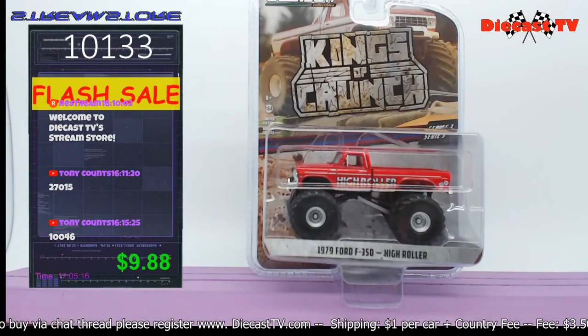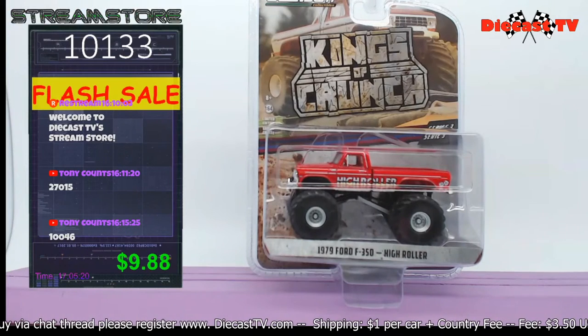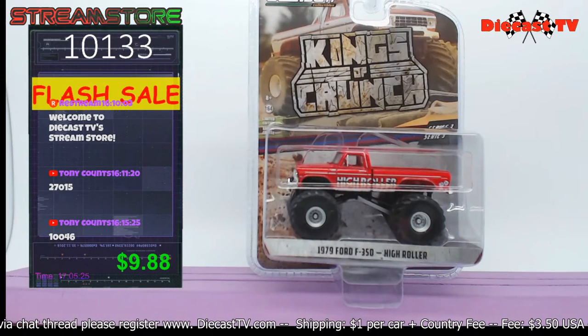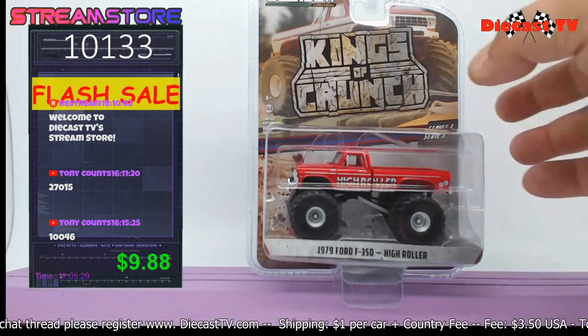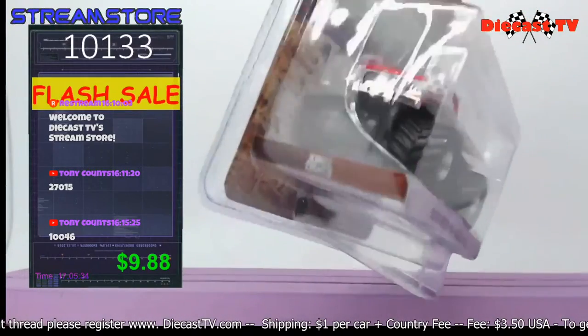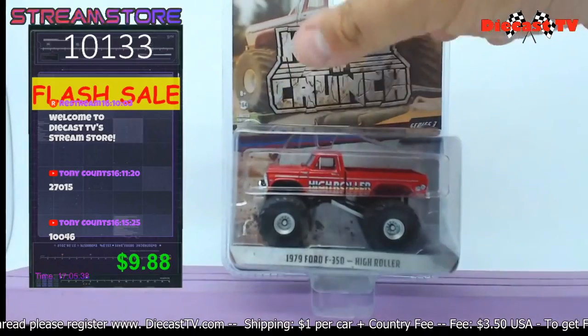Kings of Crunch Greenlight style. You gotta love it. Series 3. It's the limited edition 1979 Ford F350 High Roller. Gotta love the dice on the rear quarter panel. It's cool. Red on red. Sweet. Big giant tires. How can you go wrong with this?